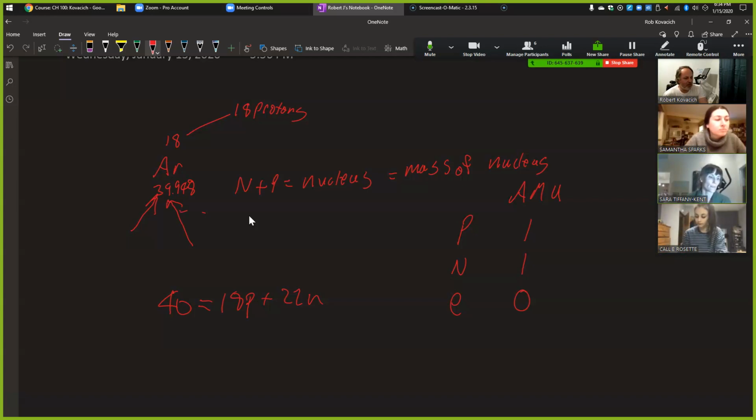So why is this number not straight up 40? Because there are other argon atoms out there. Some argon atoms have a mass of 39. So what's inside of the argon atom that has a mass of 39? Radioactive. No. What do I have written here?